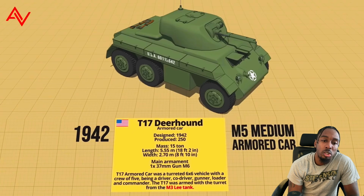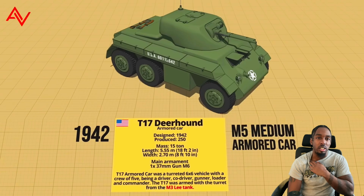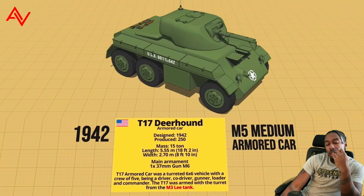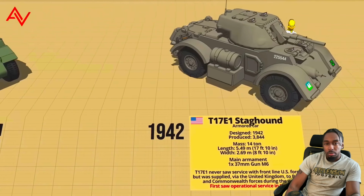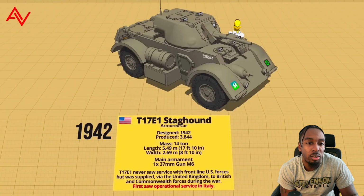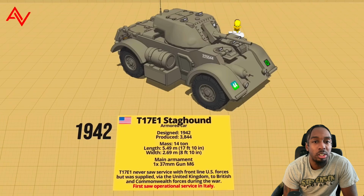The T-17 was armed with a turret from the M3 Lee tank. Okay, there it is. Looks like they just put it right on top. T-17E1 Staghound, 1942, 3844 were built. I don't recall seeing that, and why does Homer Simpson look so mad?